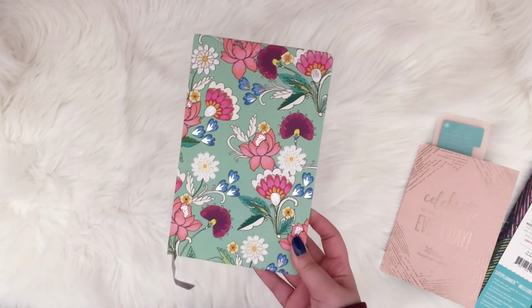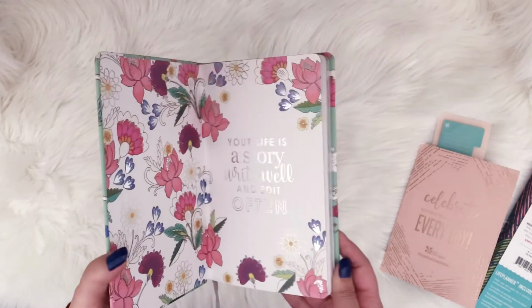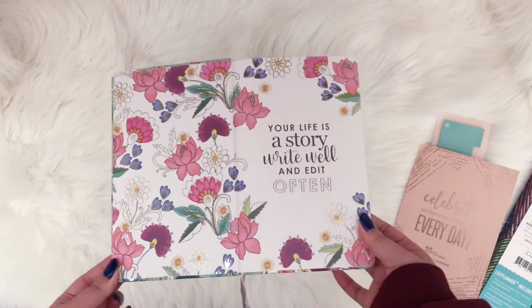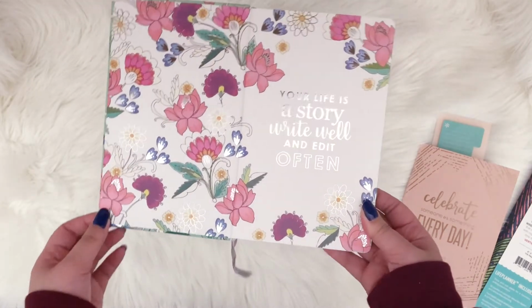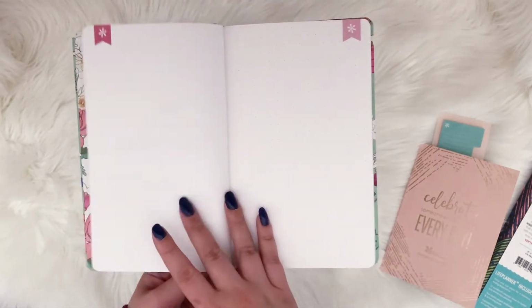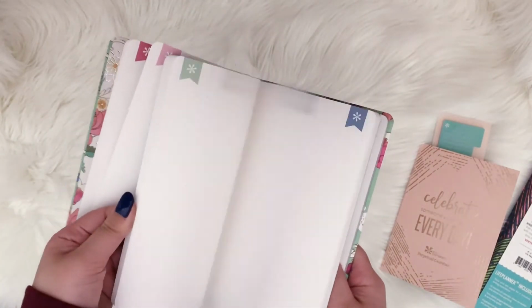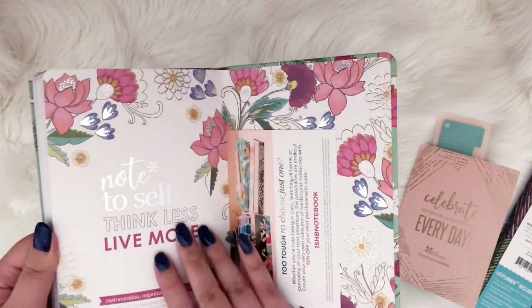This one is a dotted grid or dotted notebook, which I love dotted notebooks more than grid. So inside you see this really pretty quote: your life is a story, written well and added often. And then we have the dot grid, and these pages are super thick, so they're really good quality. There's a lot of pages in here. I believe there's like, I don't remember, but there's a lot of pages in here.